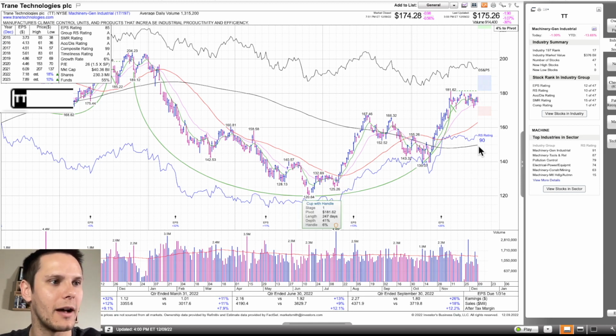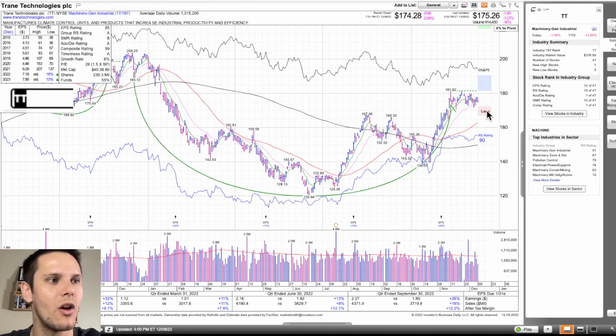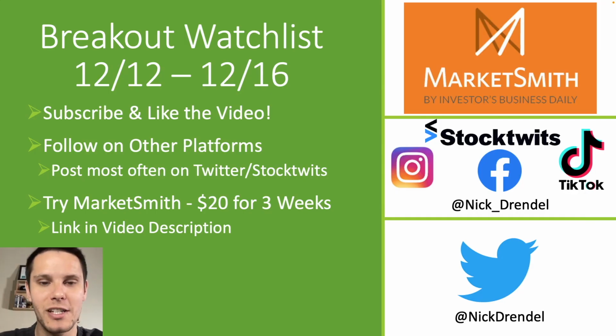Technically, we're above a rising 200-day, a rising 50-day, above a rising 21, and just slightly below the 8-day EMA as that flattens out after a nice rally from 140 up to 180. Similar action on market strength, we're looking for a break over Thursday's high, 178.18, or on market weakness, if this pulls into the 21 EMA and then tightens up from there, that would be an even lower risk entry point. And then we could use the stop from the low of the 6th, which is 171.49 as our stop. And that's going to be the breakout watch list for the upcoming week.